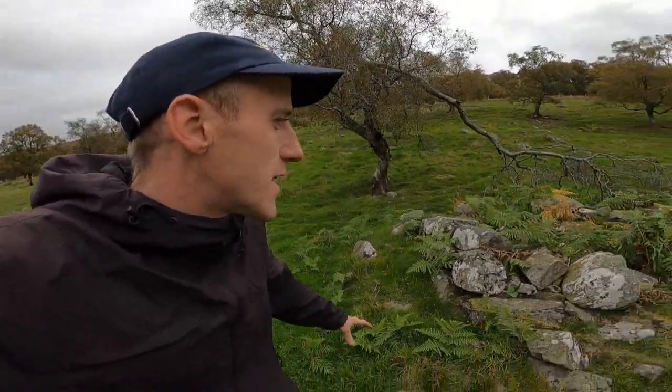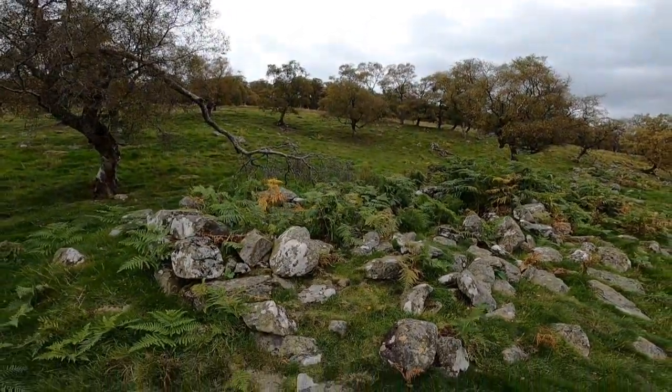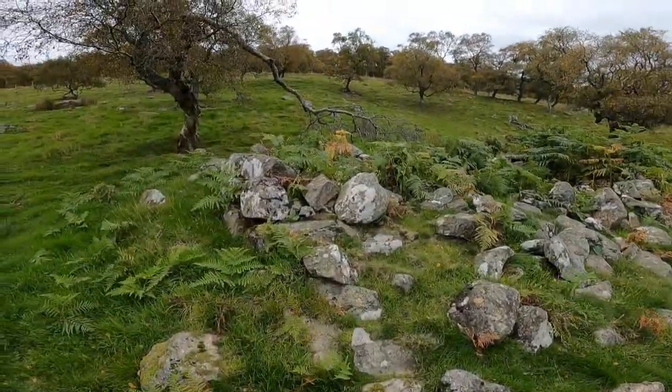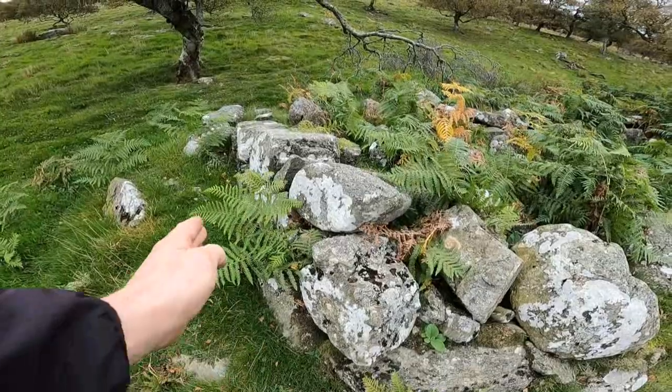It's literally in the wild, remote lands of Scotland here. It's crazy to find it. Oh, there's a wee rabbit right there. A wee rabbit just scuttled out below the rocks. Yeah, look at this. Here's another outline of the building. You can see it clearly.